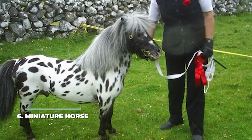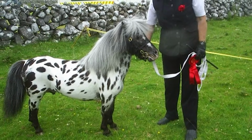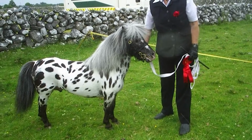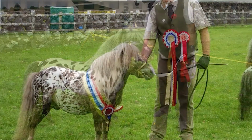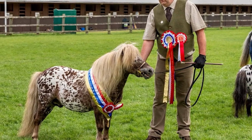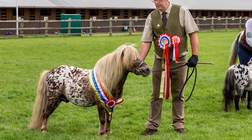Number 6. Miniature Horse. As you can probably tell from the name alone, miniature horses are, well, miniature versions of normal horses. As such, you can find pretty much any body type, coat pattern, and color on this breed's representatives. Every now and then, though, you can get lucky and get your hands on a full leopard or blanket spotted coat too, which are by far the most beautiful and unique ones you could get.